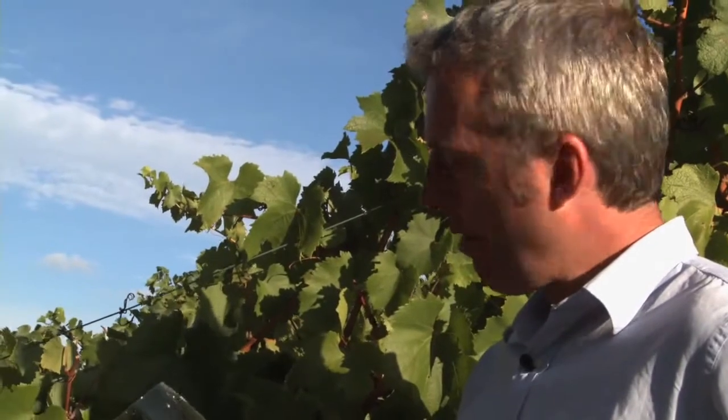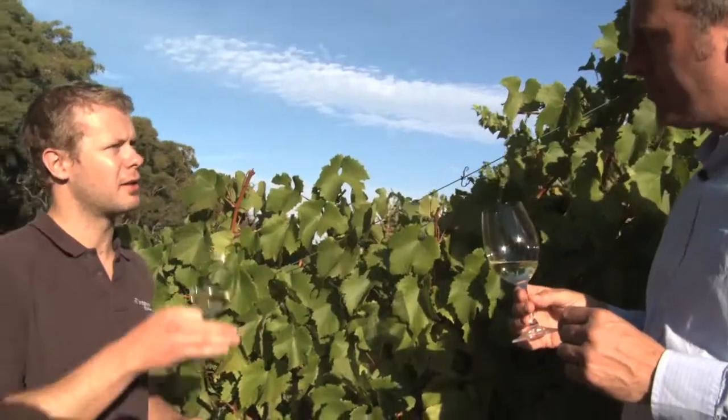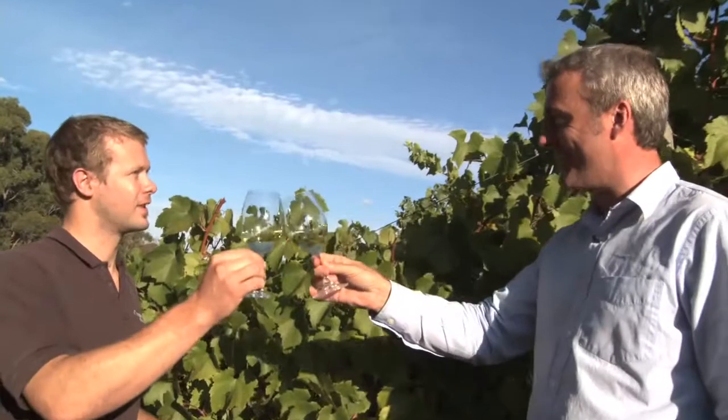See that? You see that lovely melon fruit, very rich, complex, but that long acid on the palate. Well, not sure I wasn't a convert before I got here, but I certainly am now. Here's to Adelaide Hills Chardonnay. Cheers, mate.